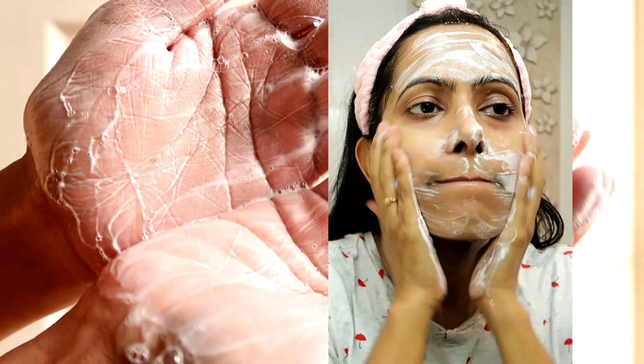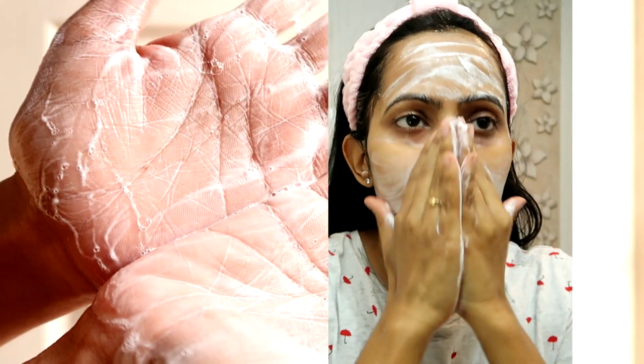And I really like this cleanser because it gives me that clean skin finish without any dryness or irritation. It mainly smells like tea tree oil, so if you don't have a problem with tea tree oil fragrance, this is something you should definitely get, because for the price you're paying, this is an amazing cleanser.